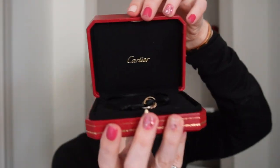So this is the one that my Trinity bracelet came in. The bracelet just literally came in like that, and that's it. This one I don't wear as often because of the little, wherever we have to tie it up, sometimes it can get annoying. So I'll wear it every now and then, I'll wear it for like a month and then I take it out.